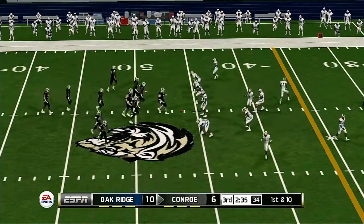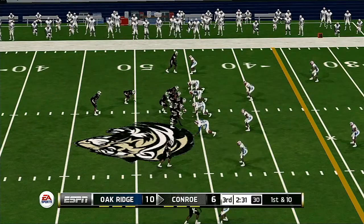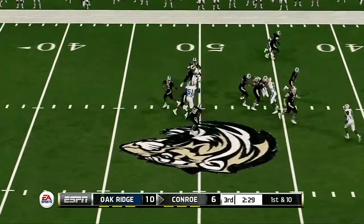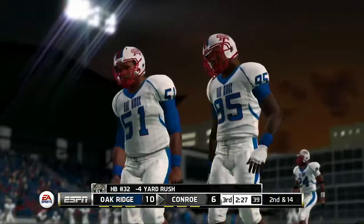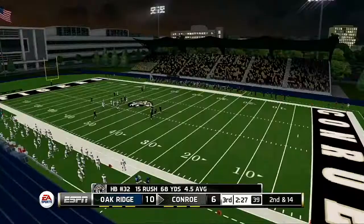First and 10. Ball on the 46-yard line. The defense was just all over that play. It didn't fool anything. That makes it 7-13. Let's go, tight end. Let's go.